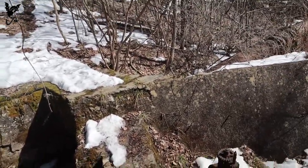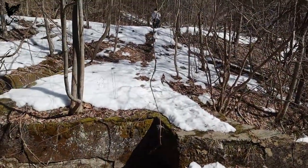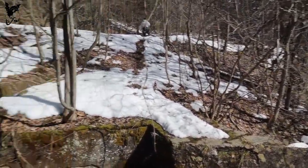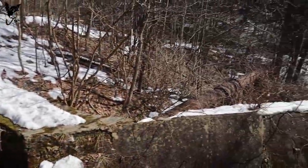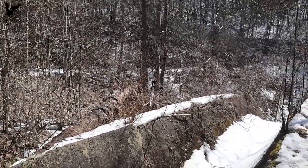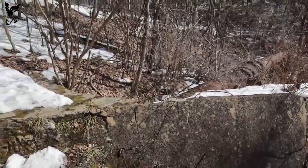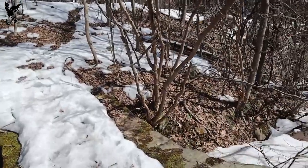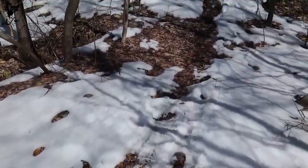So, I mean, who's to say? That pipe might have either brought water over to this side to feed it, but I feel like we've come down a grade coming in this direction. So this might have been meant to feed water to the other side. Pretty cool though, really interesting. It's awesome to see how much of this thing is still intact.